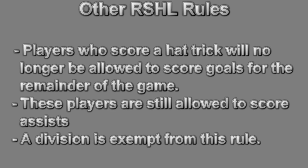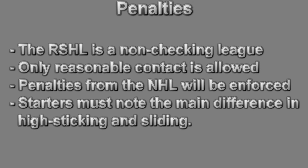A special rule for the C and B divisions is the hat trick rule. If a player scores 3 goals in one game, they will no longer be allowed to score goals for the remainder of that game. However, they'll still be allowed to score assists. The A division is exempt from this rule. The RSHL is a non-checking league. Only reasonable contact is allowed.